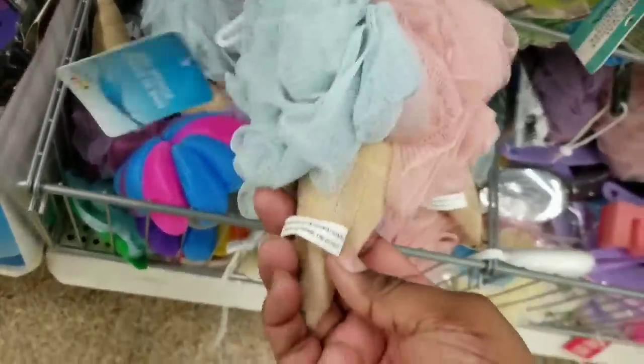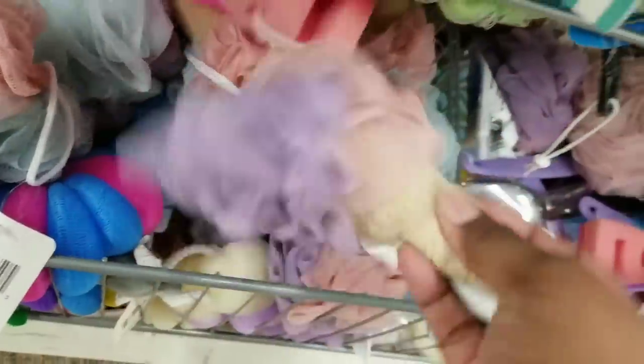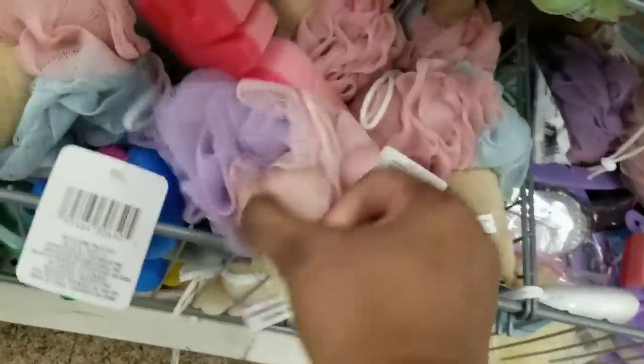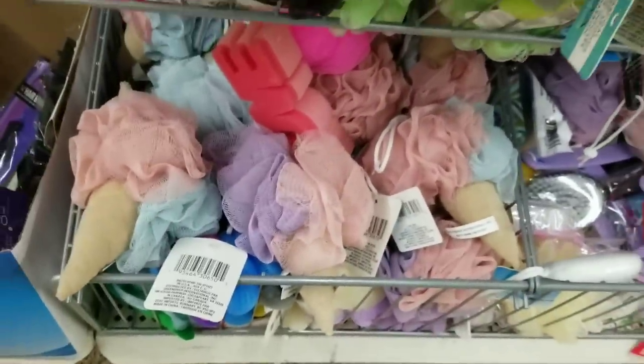Now, also in the shower, you can grab one of these. These are ice cream shaped loofahs. So the loofah top part is like a loofah type sponge, and then the bottom is fabric where the cone is. I've never seen these at my Dollar Tree. I just think that they are just so super cute.